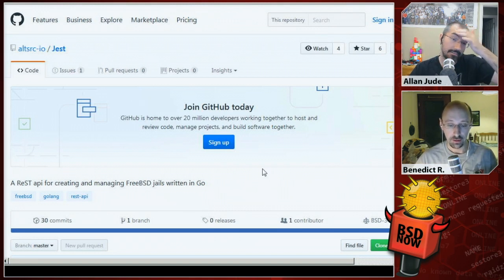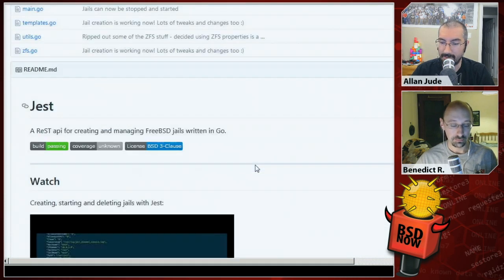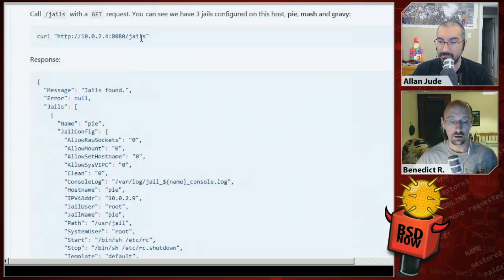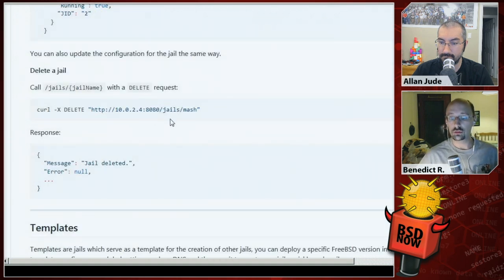And then we got a cool one I saw on Twitter this morning called Jest. It's a REST API for creating and managing jails. So it's a Go program, and you use it via a REST HTTP API, and you can create and manage jails with it. Oh, interesting. So just using curl and doing some post commands. Yeah, so in this one, if you do a get on just jails with curl, you get a list of all the running jails and their settings, and then you can use a post with curl to create a new jail, and so on. And they also have templates, snapshots, and a config section where you can query an updated Jest configuration for a particular agent. Cool. That's worth checking out.